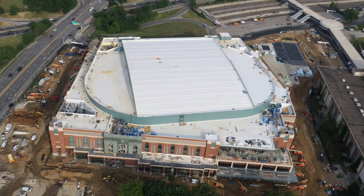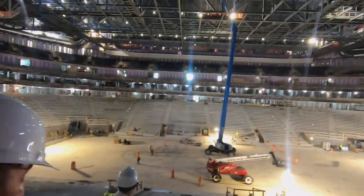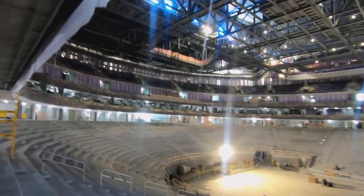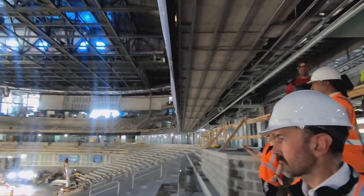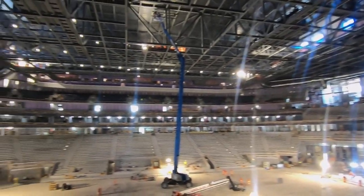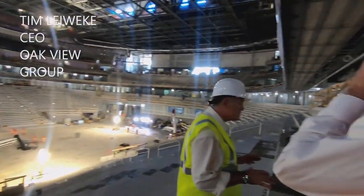The Islanders have a lot to be excited about. This is the last season at the Nassau Coliseum before they move to their new home this fall at the UBS Arena in Elmont. Tim Lewicki heads the company building the new facility. With construction buzzing around him, he told WCBS reporter Peter Haskell he believes the new state-of-the-art arena will provide the same home ice advantage as the old barn.